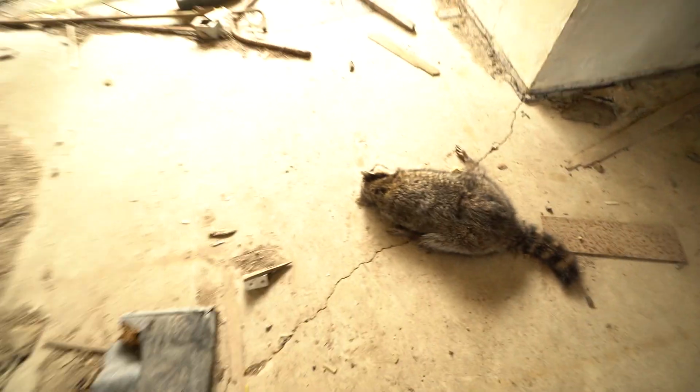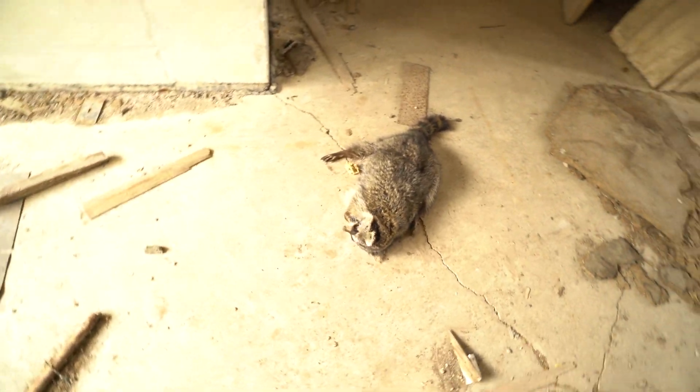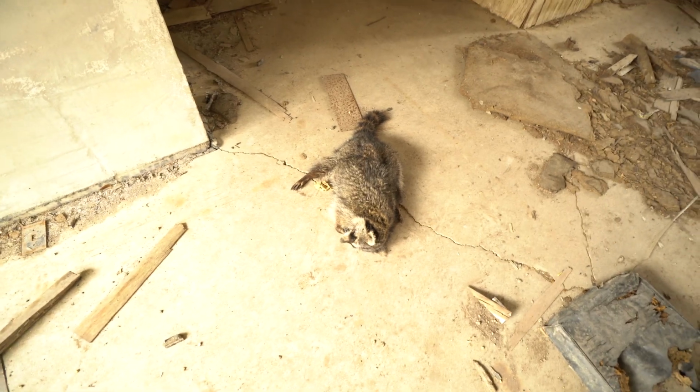See, old Tom Nook is not doing as well as he once was. Rest in peace, friend.